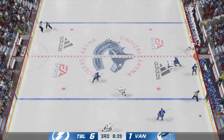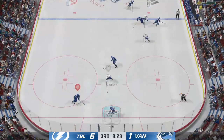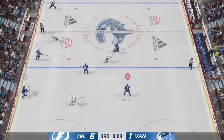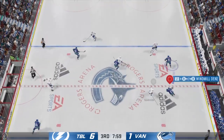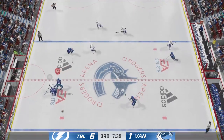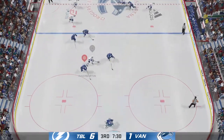Vancouver's got a hold of it against the wall. Scoops up the puck here. Passes it over to Myers. That's broken up in the neutral zone. Moves it quickly over to Beagle. Smart defensive play there.